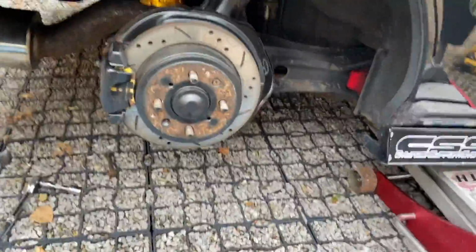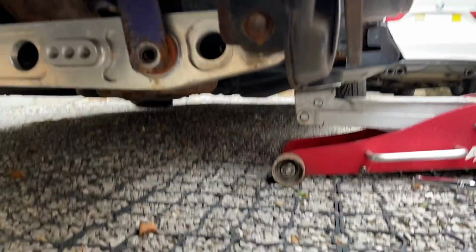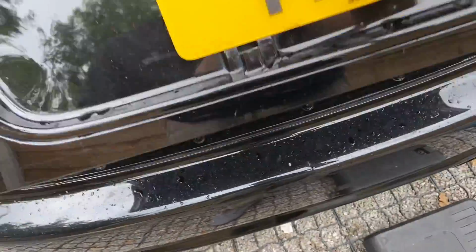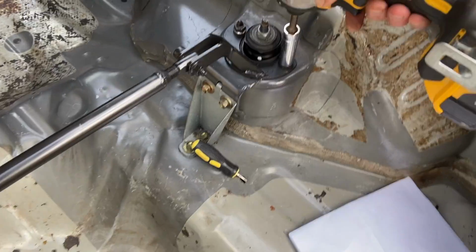For the rears, guys, that was nice and simple. So it was just a simple bolt and nut that went through there, and we've got that moving. So that's nice and simple. And then it's just from the top now, take the two off where the strut brace is holding. We'll bang those out with my DeWalt. Let's give that a go.